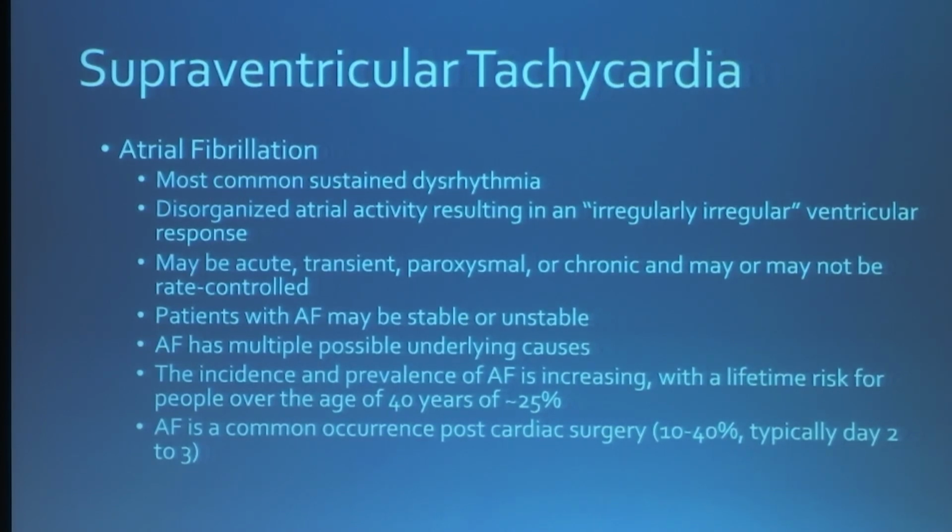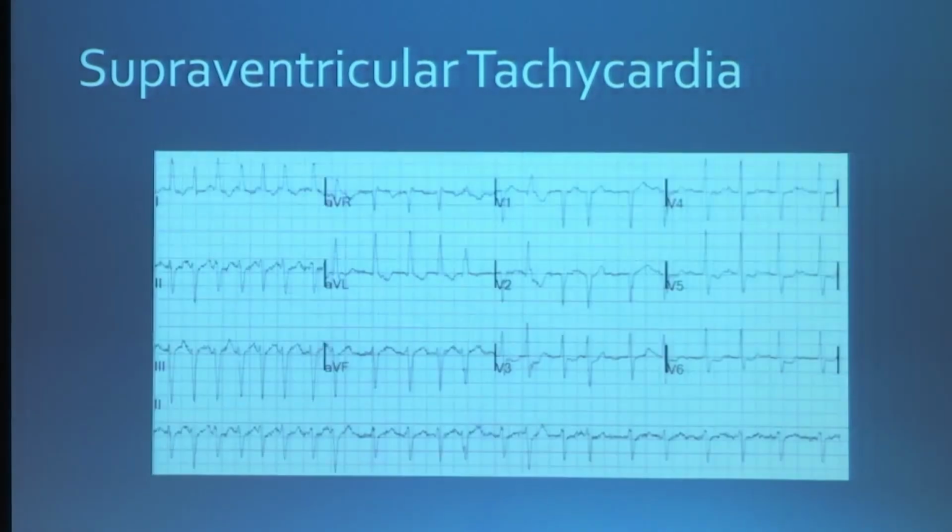It commonly occurs post-cardiac surgery. And this is a typical AFib. And you can see you have fairly wide complex, looks almost left bundle branch kind of thing. It may not quite measure out that much. You don't have any changes in V6, which would give you confirmatory, but clearly it's atrial fibrillation.